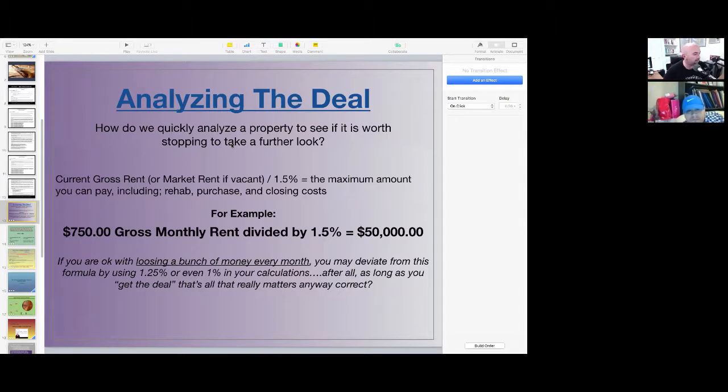So let me break it down. You take your gross rent. So you're looking at a single family house and it's renting for $750 a month. That's what they tell you. At $750 a month rent, divide that by 1.5%. Guys, don't forget to hit the percent key. And if your calculator doesn't have a percent key, do the decimal version.